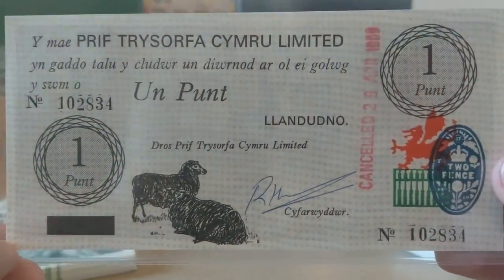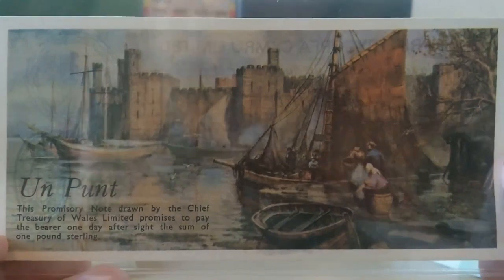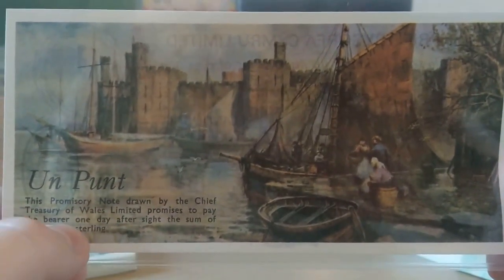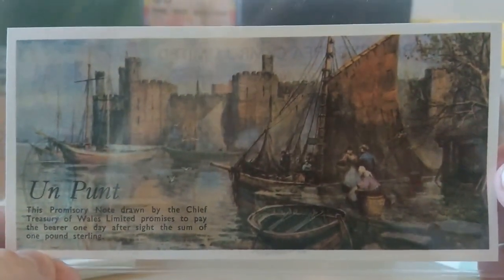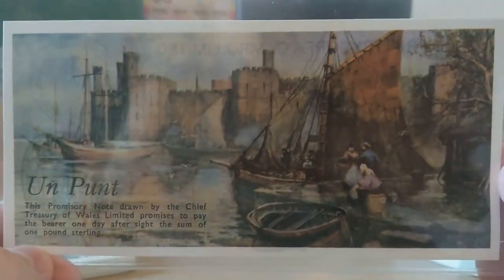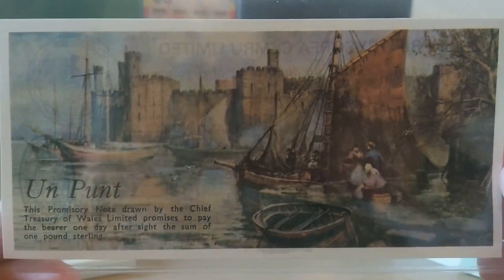Promissory note, sorry, it's a force of habit. Spin it around and look at the back. Now the reverse is very interesting on this one. It's completely different and way more interesting. You can see it actually details on the back of this one. This promissory note, drawn by the Chief Treasury of Wales Limited, promises to pay the bearer 1 day after sight the sum of £1 sterling. So we actually have the terms and conditions on the reverse of this wonderful banknote. And this has got to be the best. Such a glorious image on the back of this wonderful trading port with this beautiful castle in the background. Absolutely exquisite. If that's not a work of art, I don't know what is.